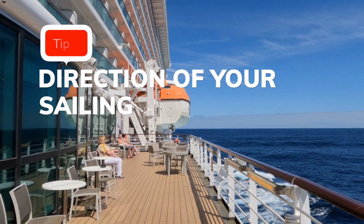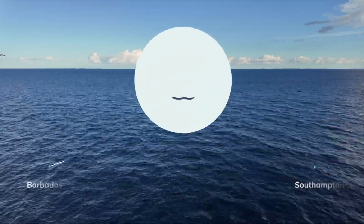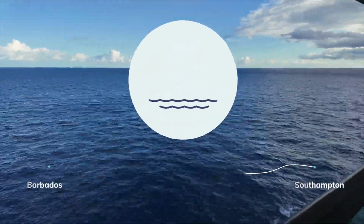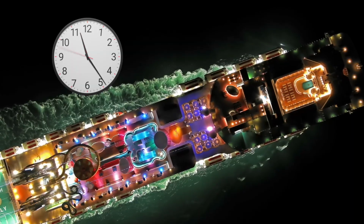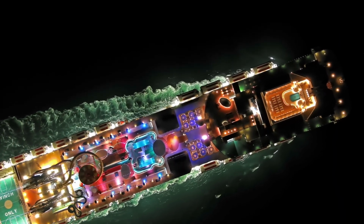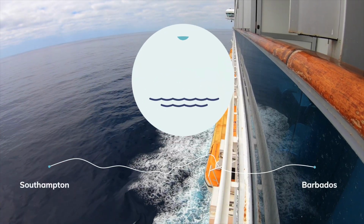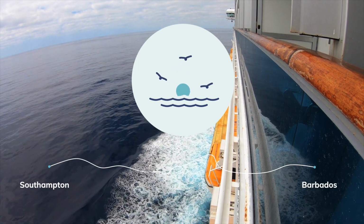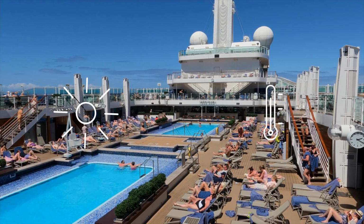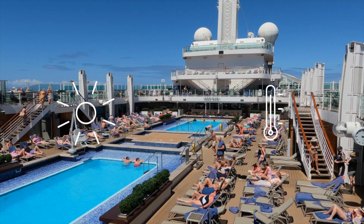Tip 4. Think about which direction you're sailing. It actually makes a difference. I sailed from Barbados to Southampton, and one huge perk was no jet lag. Because the clocks go back an hour most nights, you slowly adjust over the course of the cruise. But it also got cooler each day. If you prefer warmer weather each day, you might enjoy sailing from Southampton to the Caribbean instead. It gets warmer and sunnier as you go, which is lovely if you enjoy sunbathing or being outside.